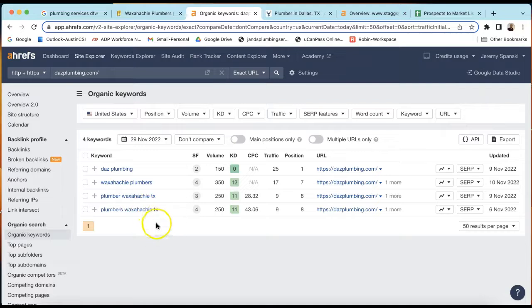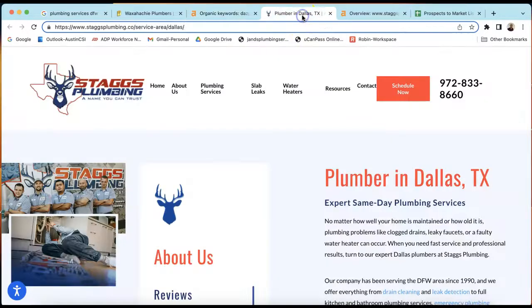But think about those buyer intent keywords with plumbing services, plumber, Waxahachie, or even Keller, Fort Worth. So think about that, just adding that to your website. That'll help you out with search volume. Comparing that, your 4 keywords to your local competitor, and here's Staggs Plumbing. They do a good job.